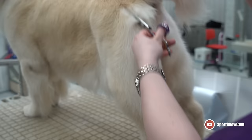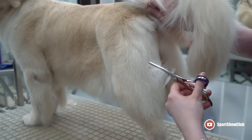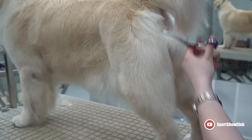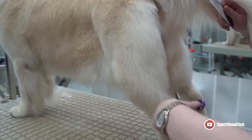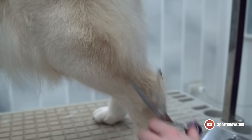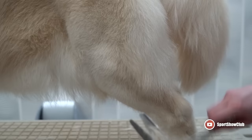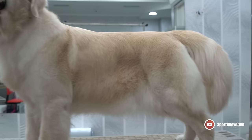Trim off excess undercoat on the pelvis. I trim and comb through, removing only the inner coat. Now I slightly open the hock joint, she has rather overgrown fur here, and if we trim it, it'll highlight the angulation. Just don't overdo it. We're finished with the pants and now we'll trim the tail.